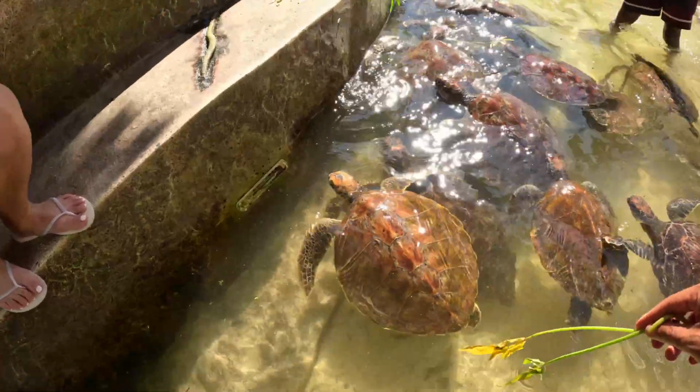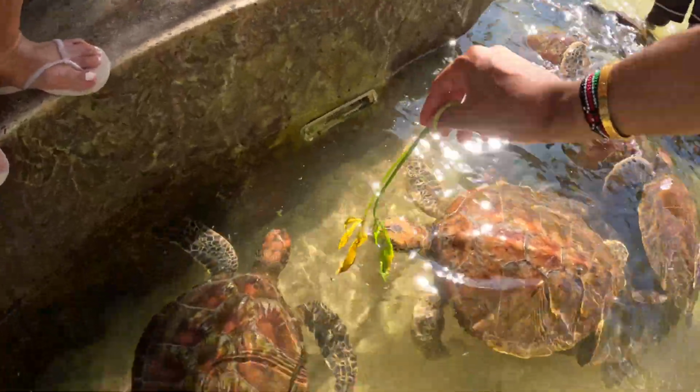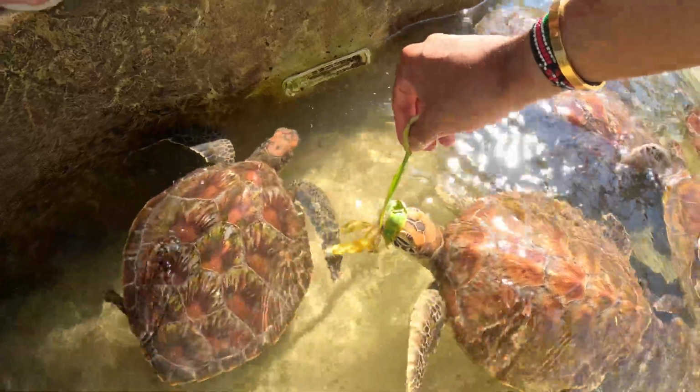Gene. They don't bite, huh? No, I think so. They bite the food. Why?